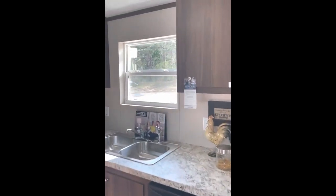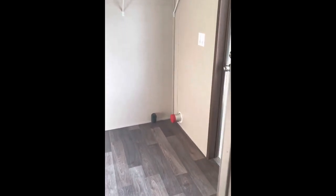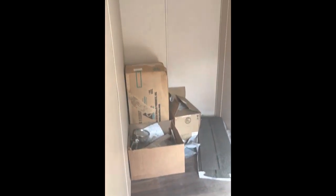Huge open plan here, lots of cabinet space where you can look out and see your kids playing out there. And our laundry room, put your washer and dryer right there. And you even have room over here to put your deep freeze. Love it, lot of room for your family.